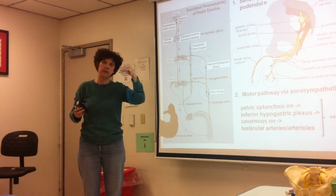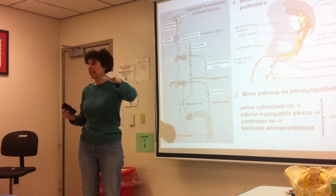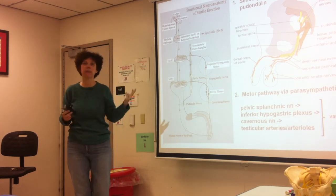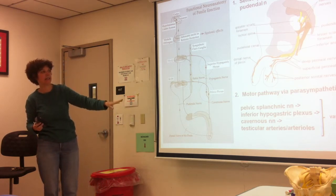When those vessels need to constrict, that firing increases in rate. If they need to dilate, the firing decreases. So it's a matter of degree. Parasympathetic does not typically go to blood vessels. Here in this pathway, it does.